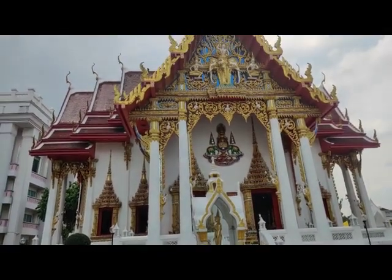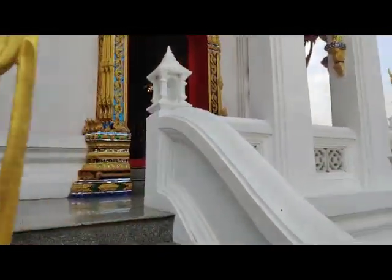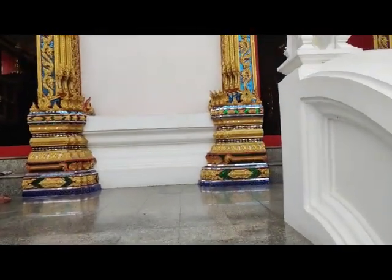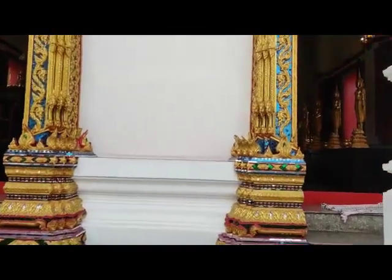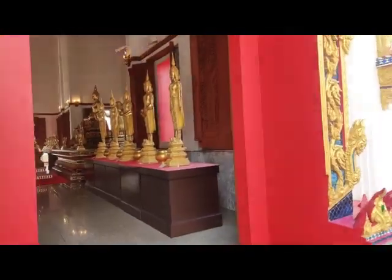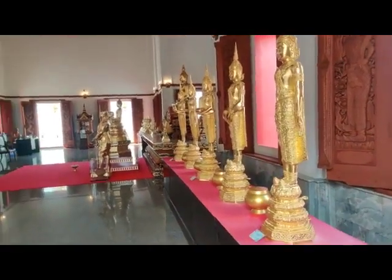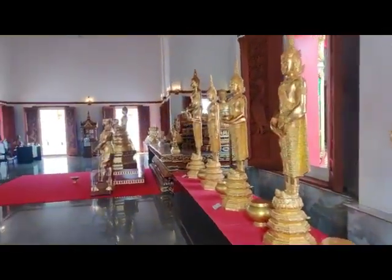The main wat, the main temple here. Let's have a look inside. Huh? Shoes off. Have a look inside. Very nice.